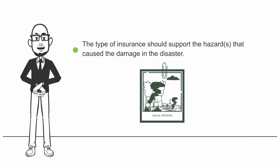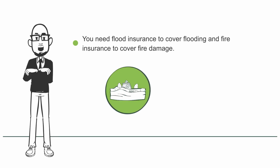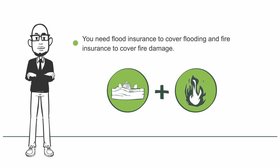The type of insurance should support the hazard or hazards that caused the damage in the disaster. The insurance you have matters. You need flood insurance to cover flooding and fire insurance to cover fire damage.